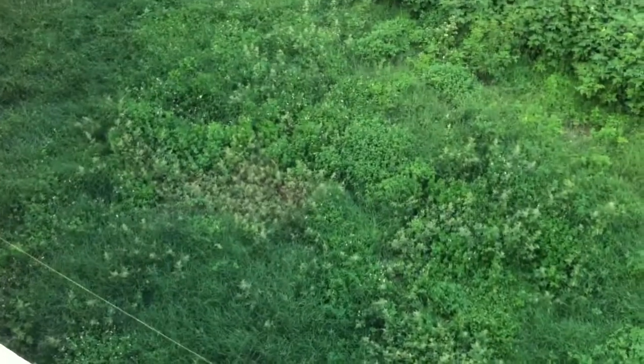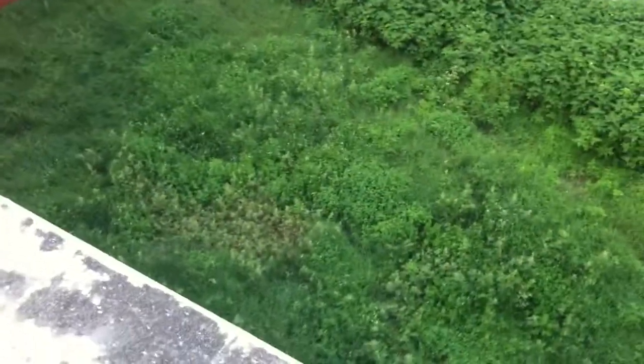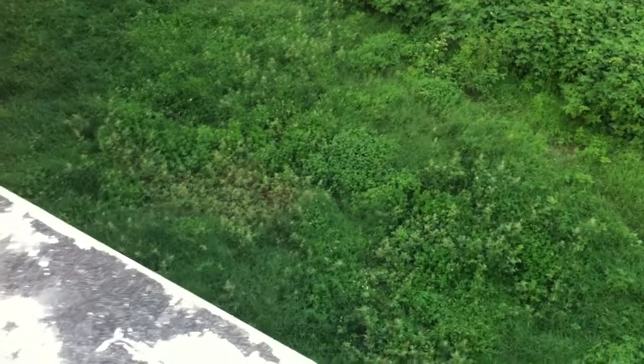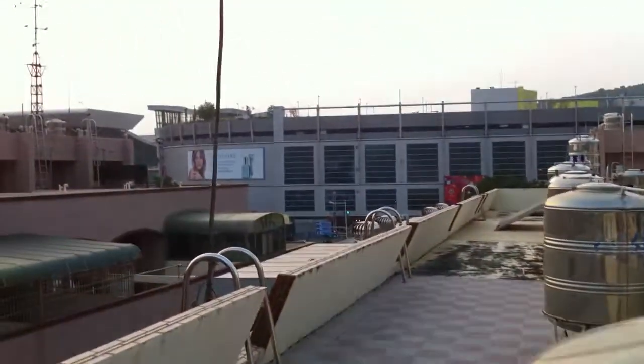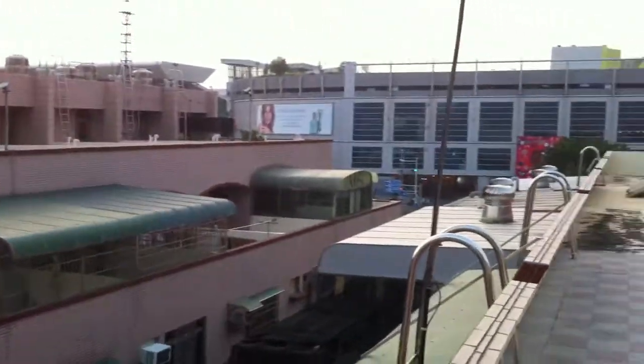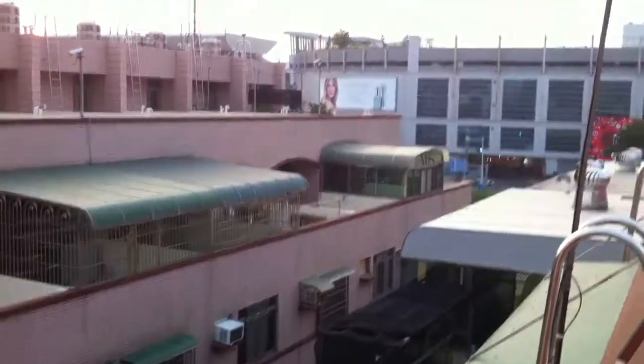Now the good thing is it fell right down there in the very tall grass, so about 90% chance there is no damage to this heli because the grass is so tall. And the rotor wasn't spinning when it hit the grass, so it's just sitting down there now, probably intact. But I'm very lucky, because if it fell anywhere when I was flying up here, essentially it's all concrete or tiles or metal, and yeah, it just wouldn't be so pretty.